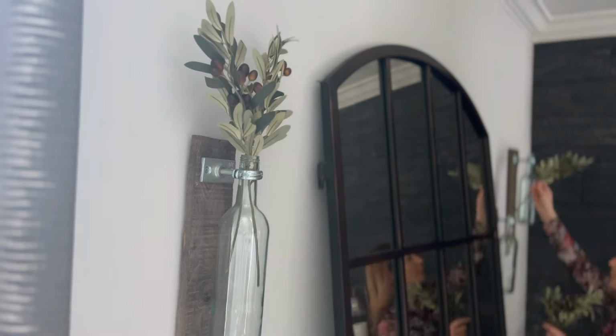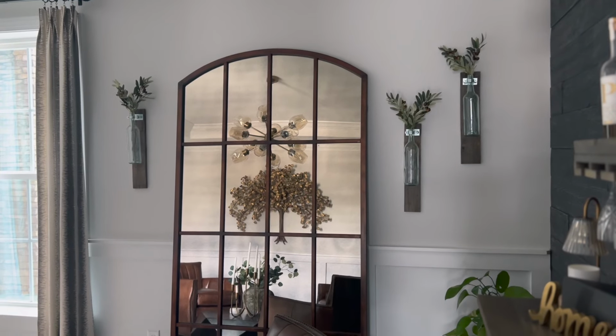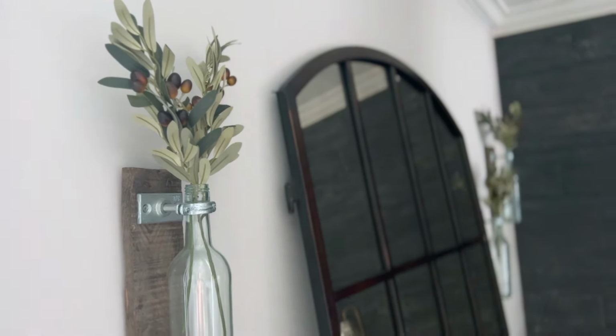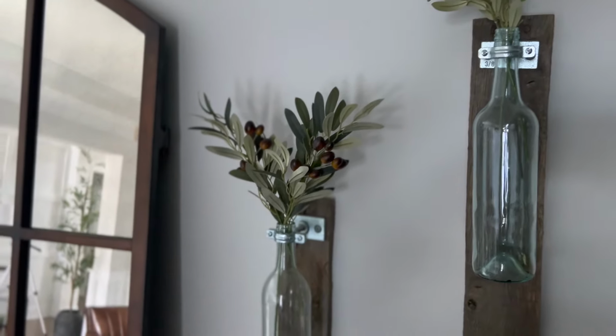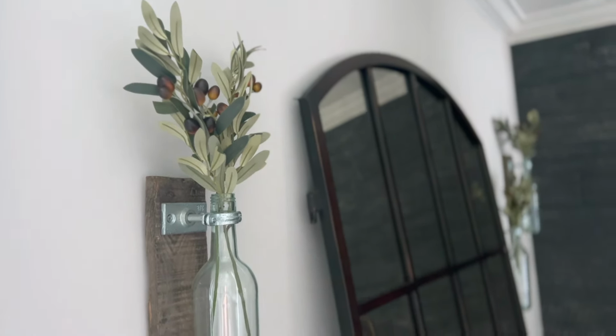I also picked up these shorter stems. These are these olive stems, and I love having a little bit of a Mediterranean feel, so I brought them in these wine bottle wall sconce vases that we have in our front room. And I needed something with just a little touch of green to soften up that space, framing that floor mirror, and I think that these turned out beautifully.